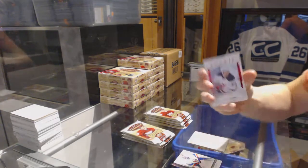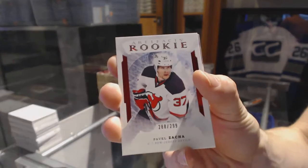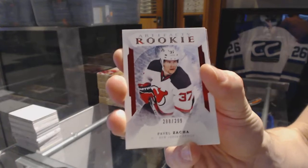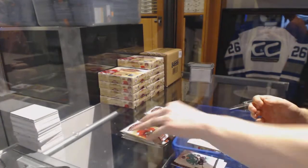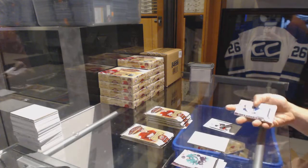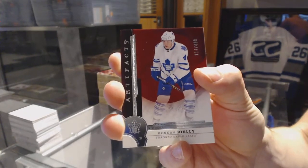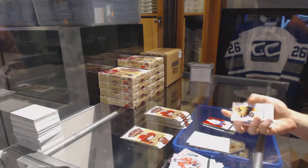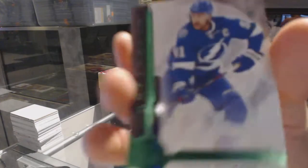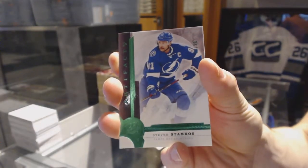But we start with a rookie ruby number 299 for the New Jersey Devils, Pavel Zacha. Because of course we do. Pavel Zacha. We've got a star number 499 for the Toronto Maple Leafs, Morgan Riley. Emerald number 99 for the Tampa Bay Lightning, Steven Stamkos.